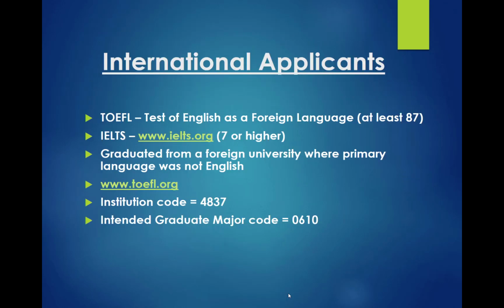Okay, so for international applicants, and this is for those that graduated from a foreign university where the primary language is not English, you will have to take the TOEFL exam and or IELTS. For the TOEFL, you're going to have to score at least an 87, or for the IELTS, you're going to have to score a 7 or higher. The institutional code is 4837, and the intended graduate major code is 0610.